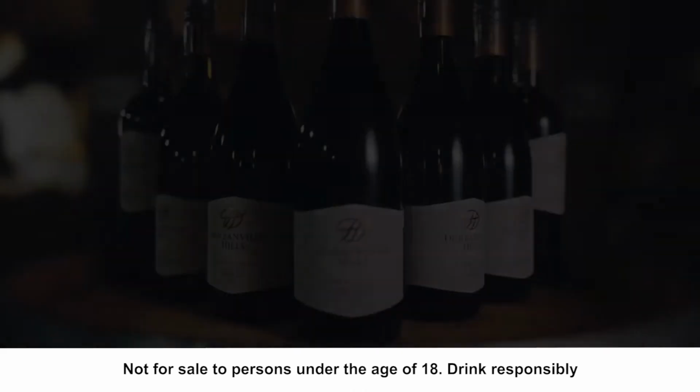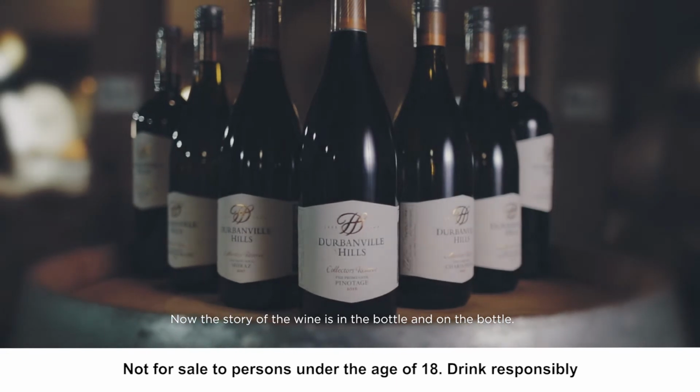Now the story of the wine is in the bottle and on the bottle.